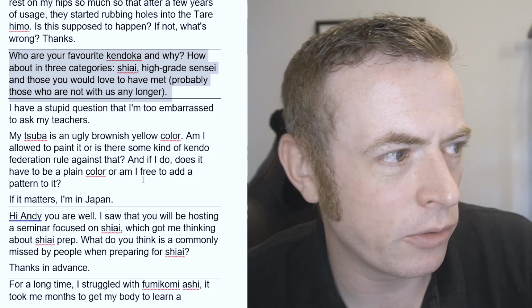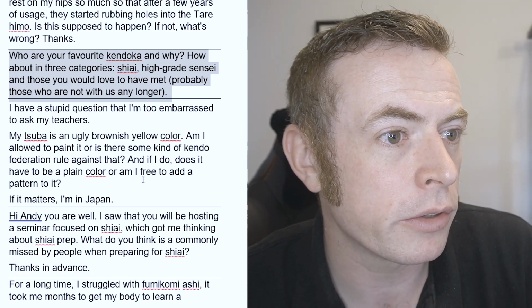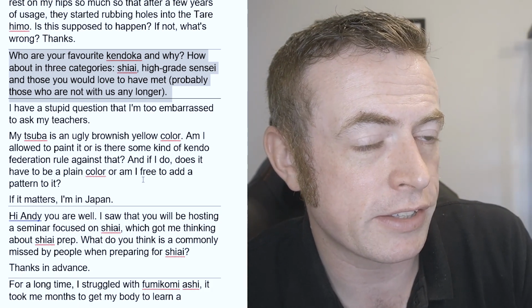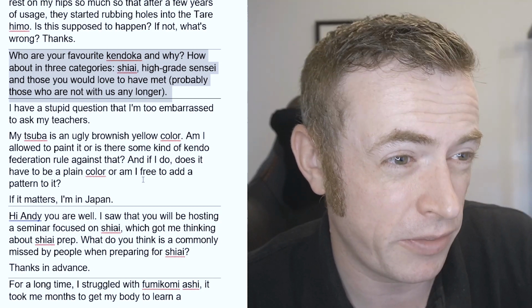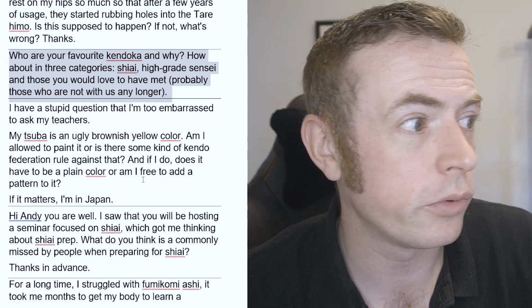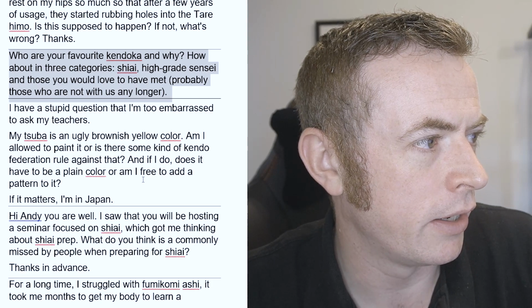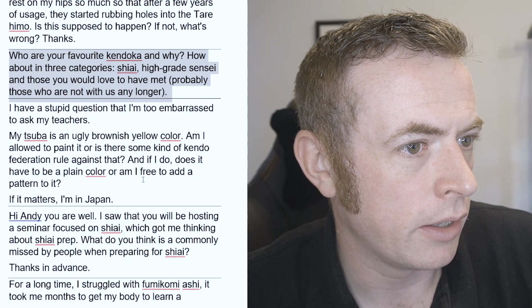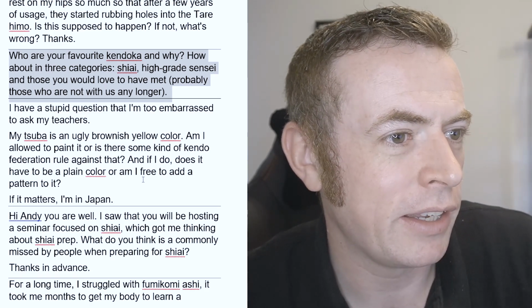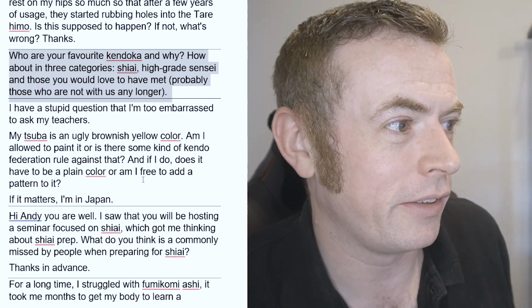Shiai, high grade sensei, I don't differentiate those two, frankly. To be honest, there are high grade senseis that I think are really, really fantastic, even if they haven't got a particularly impressive shiai career. Of course, there are those, definitely, I guess it's okay to say. Honda Sotaro Sensei, of course. He's one of my favorite people.